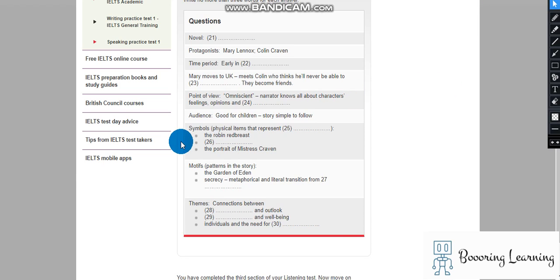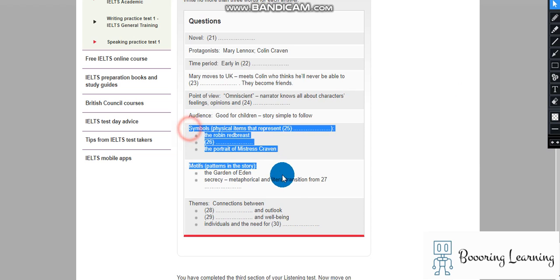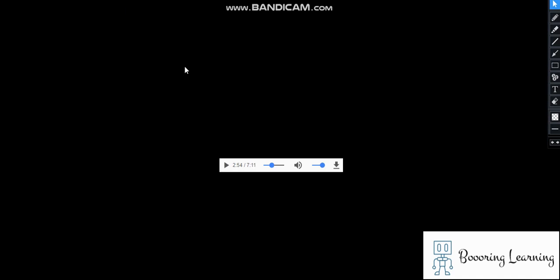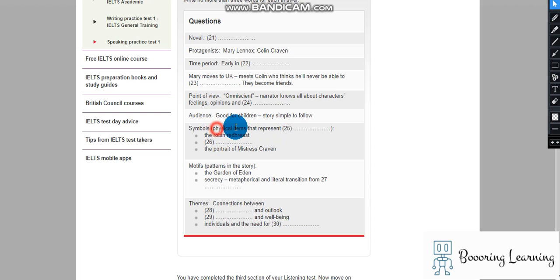Hi, hello. So it is the official IELTS website, and we will answer questions 25 to 30. Let's start. We will have some time. Symbols represent something, Robin Redbreast, 26, and then secrecy, metaphorical and literal transition from. Now listen and answer questions 25 to 30.